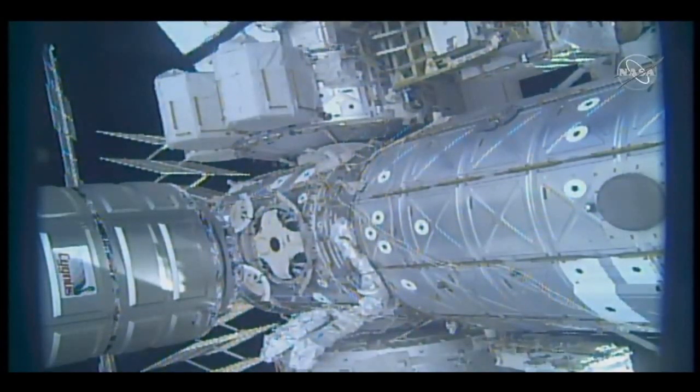At several points throughout the berthing process this morning, we'll see that robotic arm hold, which it is currently in a hold position at the moment as flight controllers continue to make checks on the vehicle and checks on the International Space Station to ensure everything is running smoothly.